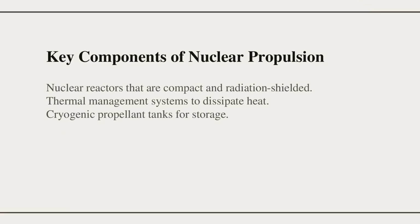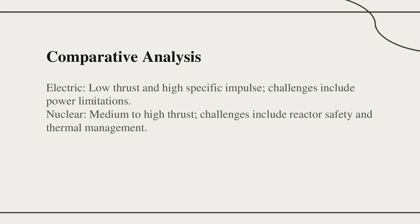Exactly. And once you're out there, NEP takes over. Think of it as a long-distance runner. Instead of heating the propellant directly, NEP uses a reactor to make electricity, and that electricity powers those electric thrusters we were talking about before. So now you've got that crazy high ISP, which lets you travel really far without using much fuel at all. So it's combining the power of nuclear with the efficiency of electric. Yes. Best of both worlds.